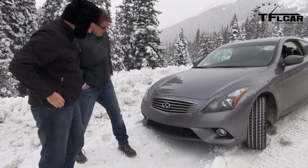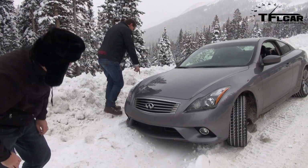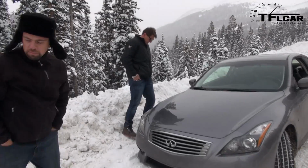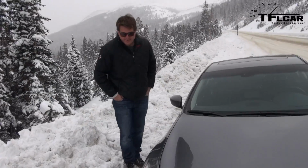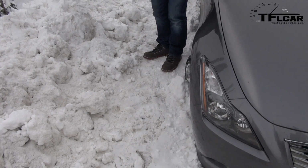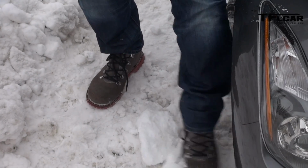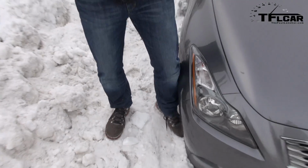Yeah, we need a rope. We need a rope to pull ourselves out of here. We could try pushing, but look, come over here. Bring the camera over here. We are good and properly stuck right there. Check it out. We could probably dig ourselves out if we had a shovel. But look how deep that is.